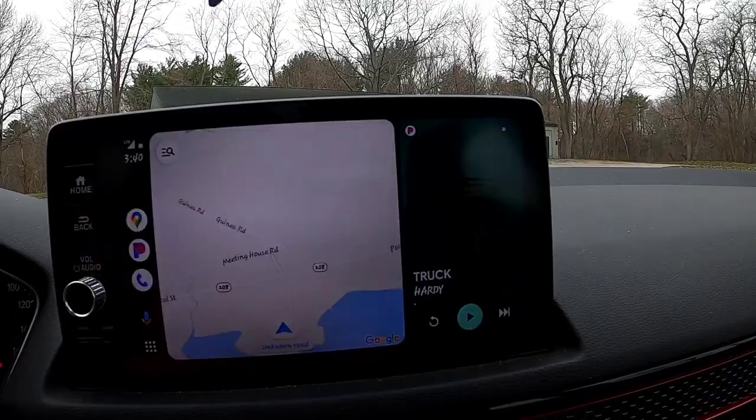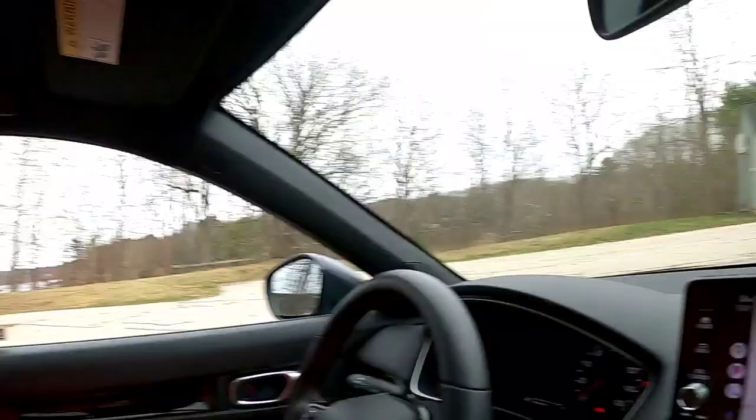Now, if you're anything like me, you can't drive around without music. So luckily, the 11th Gen Civic SI comes with a pretty bumpin' Bose stereo system. I would hit play on Hardy and let it roll for you, but I ain't got that kind of pull, so I ain't got the rights to play that stuff. And I don't have any uncopyrighted music currently with me to play for you. But you can take my word for it. The Bose sound system in this car bumps.